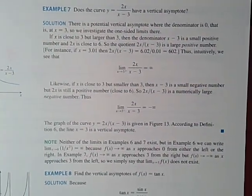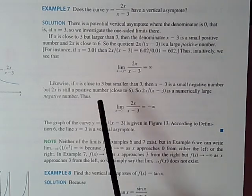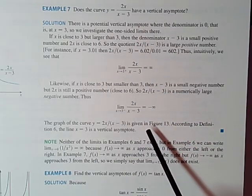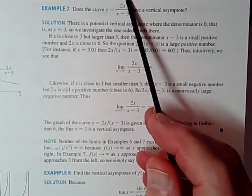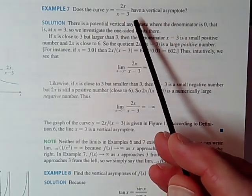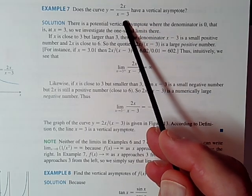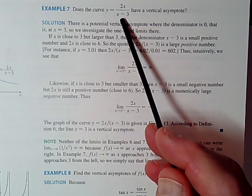Okay, and I picked this example actually because there's something a little bit peculiar about it. So it says, does the curve 2x over x minus 3 have a vertical asymptote? To show that something has a vertical asymptote, what we're going to show, of course, is that there is a vertical asymptote at x equals 3. So you have to show either the limit as x approaches 3 is infinity or minus infinity, or the limit as x approaches 3 from the left is infinity or minus infinity, or the limit as x approaches 3 from the right is infinity or minus infinity.